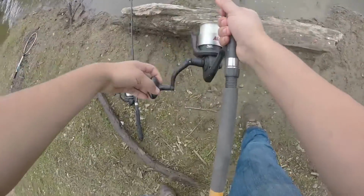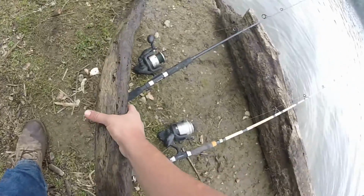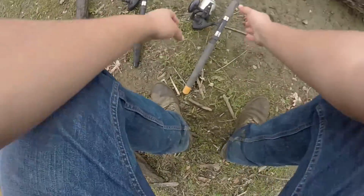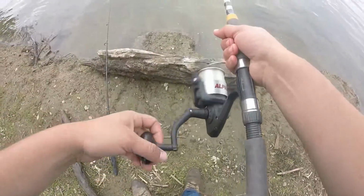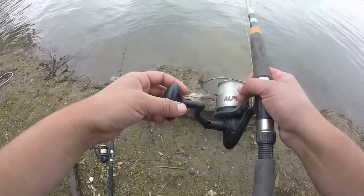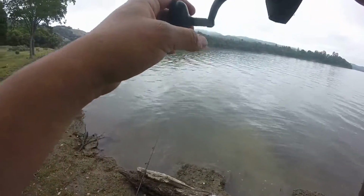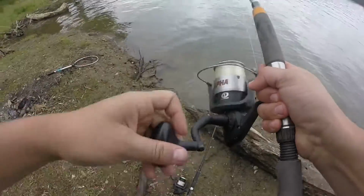They just got really, really hard hit though. So, this drag just got really loose. And it's still loose. I think it might be running towards me. Yeah. There we go. That's exactly what I thought.